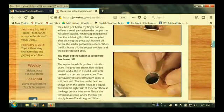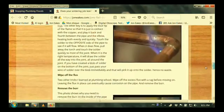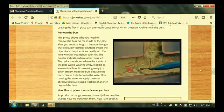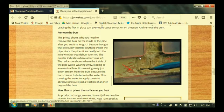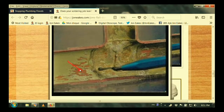But while we were dealing with this, and by the way, if you read this article, you'll understand how to work with lead-free solder. But right here is a picture that we got out of George Brown College. If you take a look here, where there's that red dot, in fact, if I open that up a little bigger, it would help. This red arrow shows you erosion. And right here, what do we have? A burr on the pipe. Okay? And the water is flowing this way, jumping over that burr and coming down.